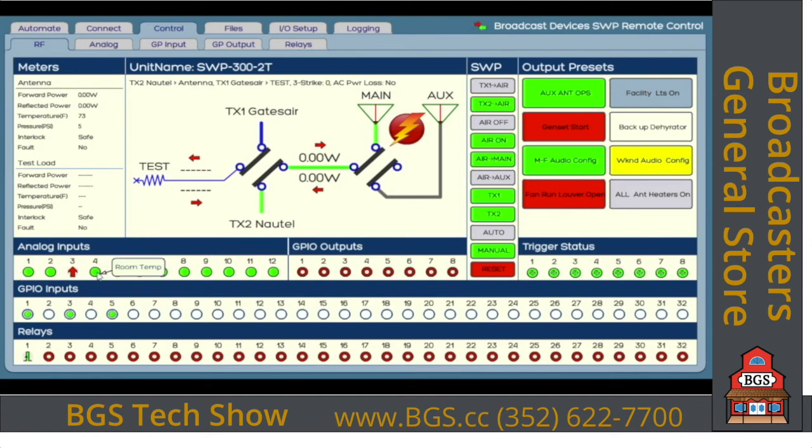There are 4 in the SWP 300 chassis, and then if you have the IOX24 extender panel, it will give you an additional 8, so you'd have a total of 12. And you can see one of them is actually showing that there's an alarm condition, and we'll take a look at that in a minute.